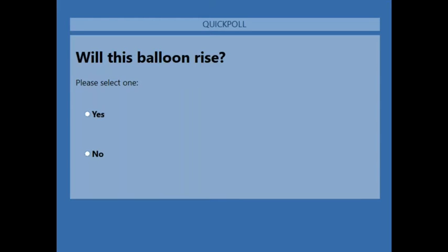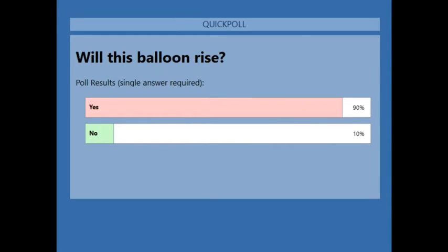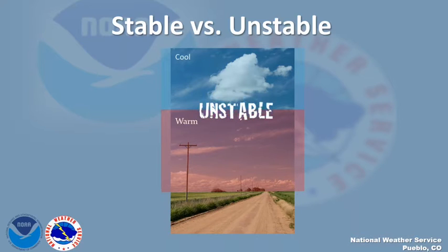Voting is starting to plateau out here, so I'll give it a couple more seconds. Alrighty, this time same ratio, but just the opposite. 90% said yeah, the balloon will rise. 10% said no, it will sink. So let's see what happens with this one. And yes, this one does rise. Again, cool air over warmer air. Warm air is more dense, so it's going to continue rising. So this is considered an unstable atmosphere.